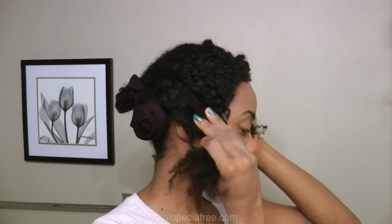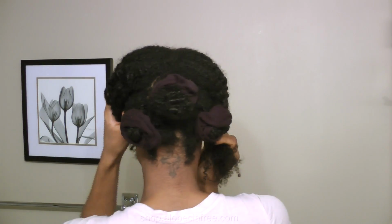So the first thing that I do is I section my hair into 5 parts. Now this really helps me to focus on one section at a time to reduce breakage and shedding.